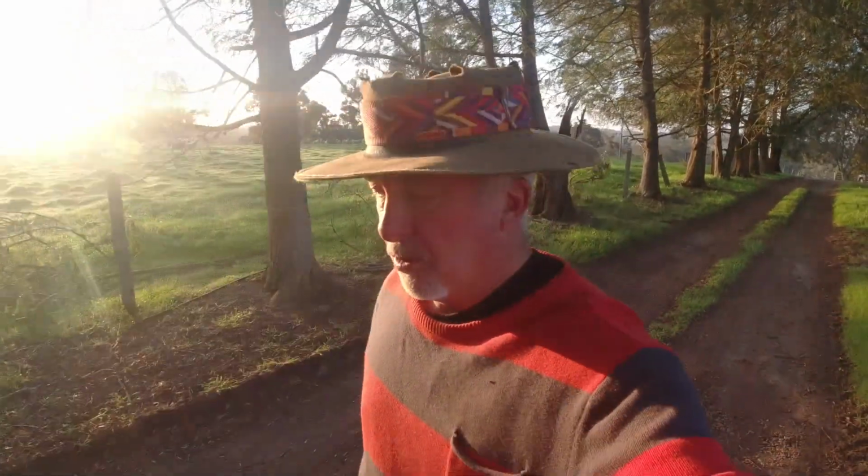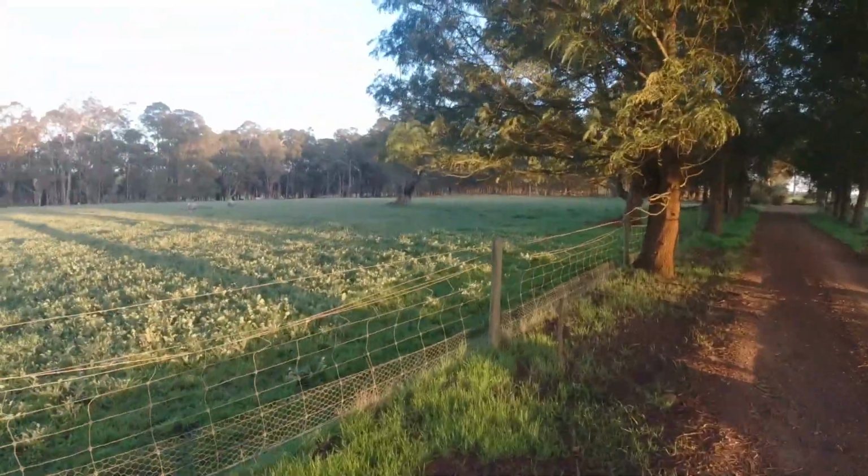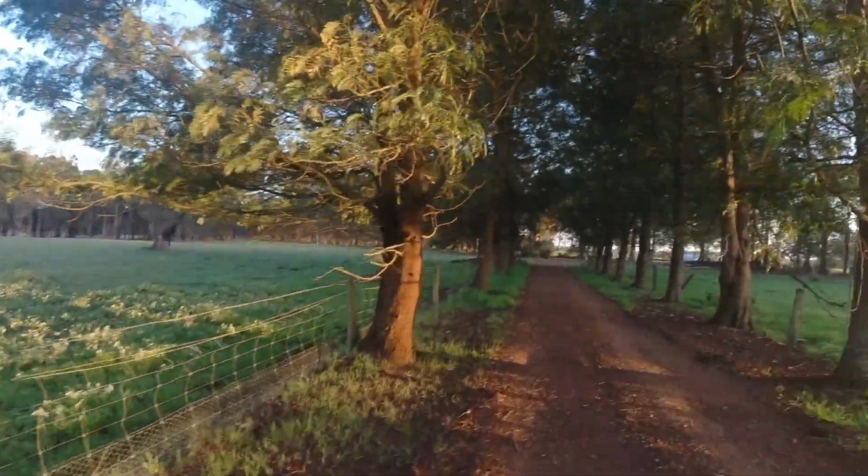Time for a morning walk. Trying to keep fit. And there's some more sheep over there, and the cows. This is beautiful.